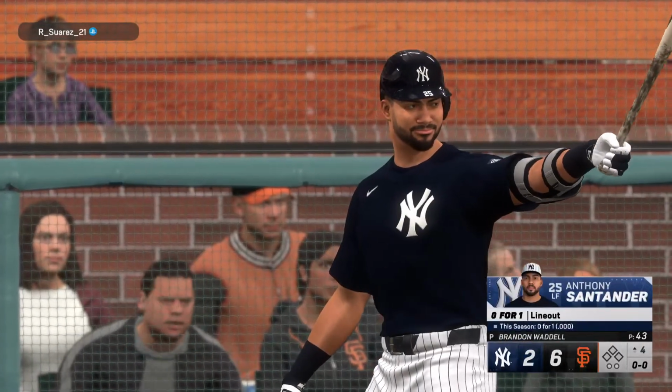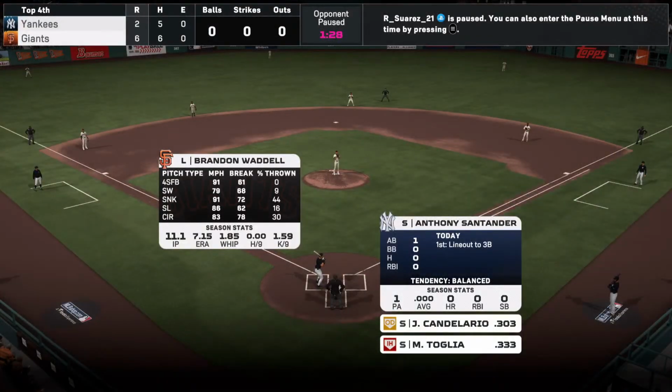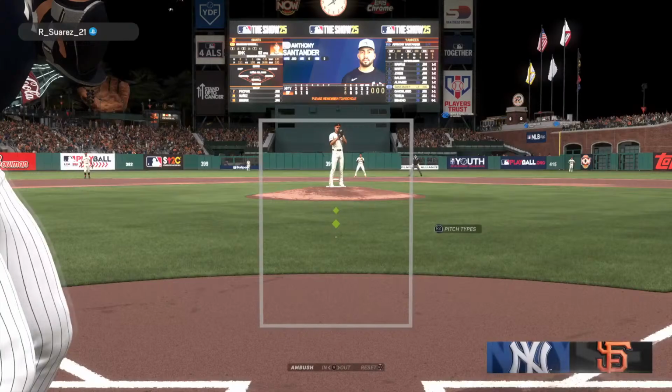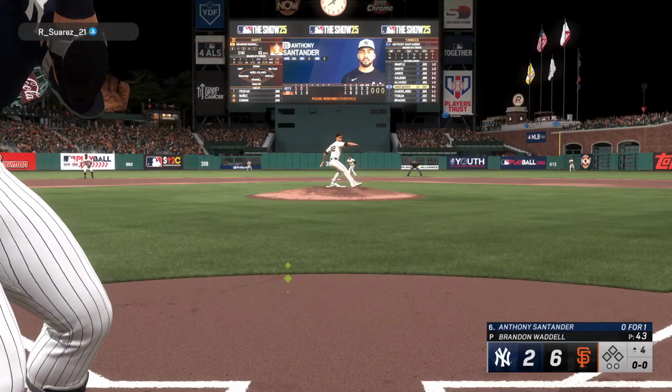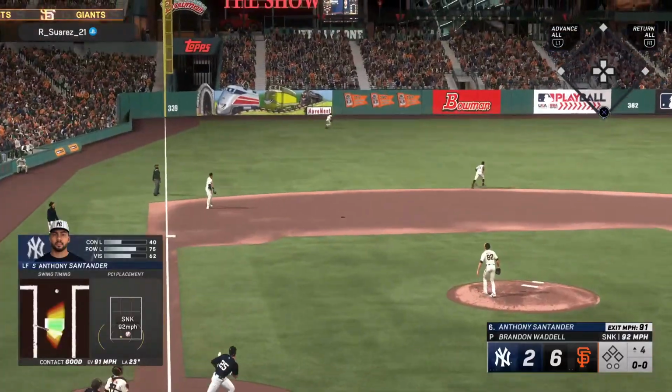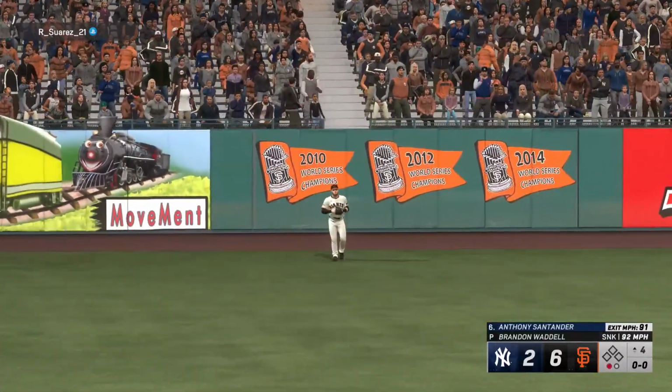Back here at Oracle Park, on to the 4th. Now the left fielder, Anthony Santander. Left field, way back there. Makes the grab, 1 away.